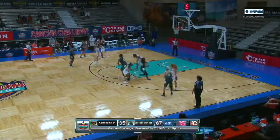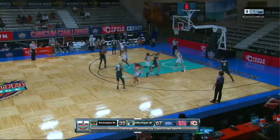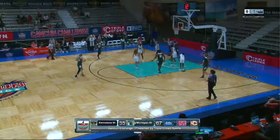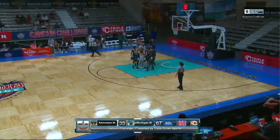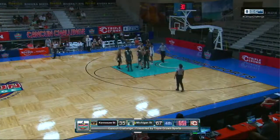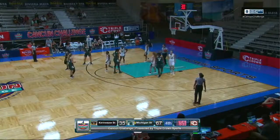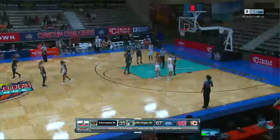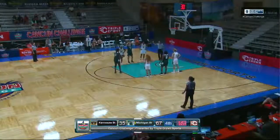Clouding to Nia Holly on the left wing. And to Tori Osmond. To the left elbow, Dombo. She drives on the left baseline, or the left side of the lane. Missed the layup, but draws the foul. Dombo will go to the line. Nati Dombo at the line. Got her first career points in her last game, which was not yesterday. Didn't play yesterday, but at home against Wright State.